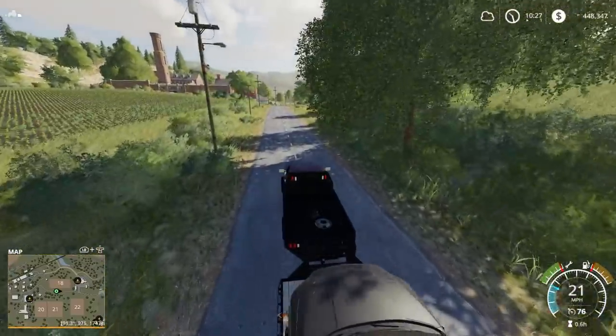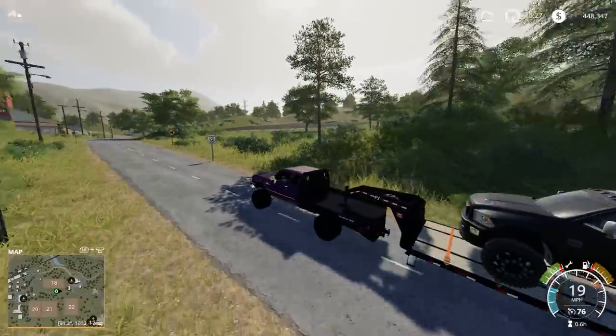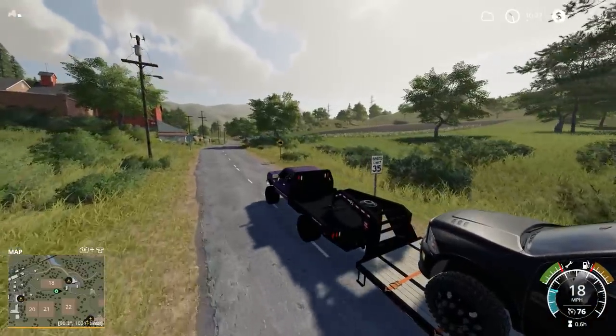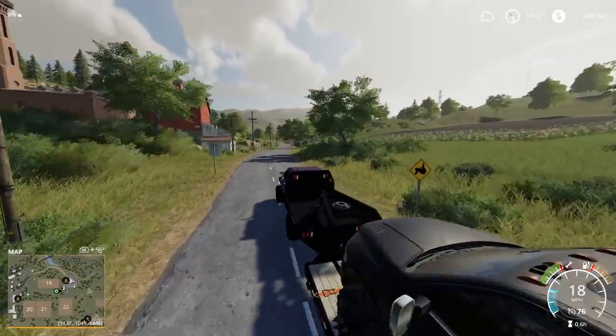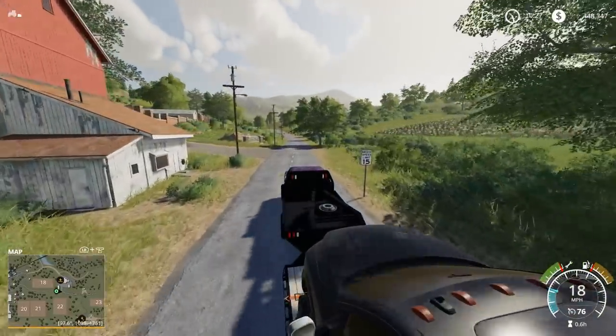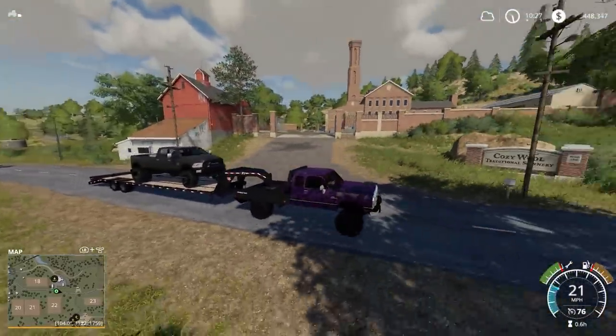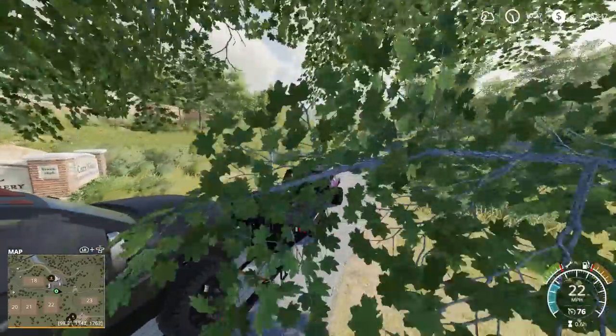We're wide open. Wide open spaces. Well, we're still wide open. Still wide open. Well, we're getting there slowly but surely. I just can't wait to try it out.